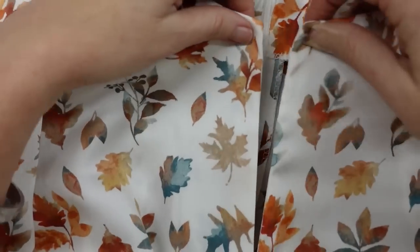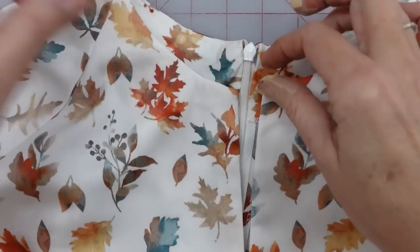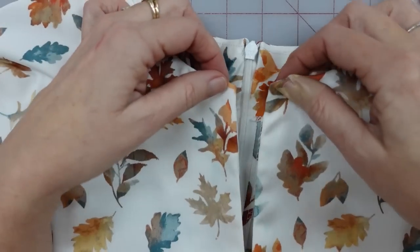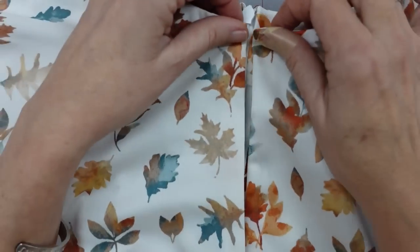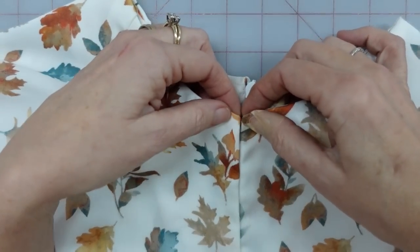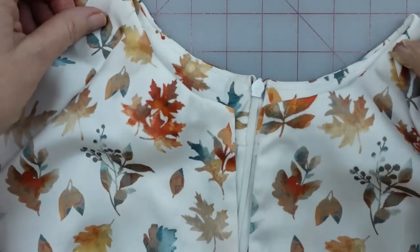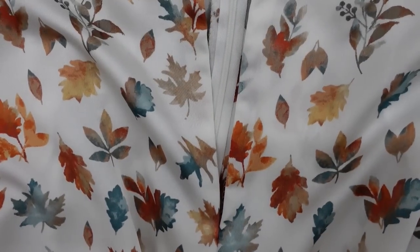But they say it's optional, so I don't think I'm going to at this point. But they tell you that if you want to, you can put a hook and eye on the underneath here so you can clip it together. Because this does look like a fairly deep opening, if that's something that's going to be concerning to you. On the underside here, so it's hidden, you can put a little hook and eye so that it'll latch together and hold right there. You know, I'm not going to do that right now. And I think that is it. Let me pop it on my dress form for a closer look.